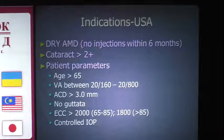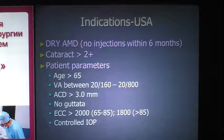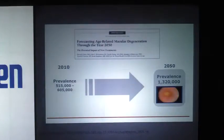They have to have an anterior chamber depth that's adequate to support the lens implant. They cannot have any significant guttata. They must have a cell count that's over 2,000 if they're 65 and over 1,800 if they're more than 85. They can have glaucoma, but it has to be controlled.